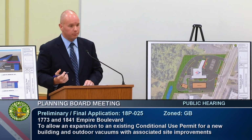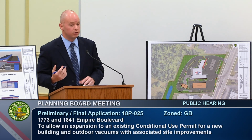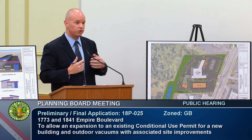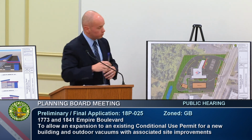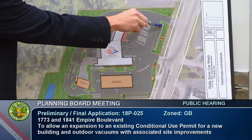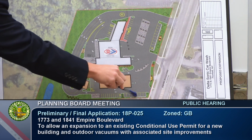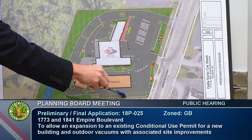The proposed redevelopment is allowing us to add additional uses to the property and to also improve the overall traffic circulation and the drive-through. We are proposing to add exterior vacuums along the front of the property near Empire Boulevard and then on the southern portion of the property.